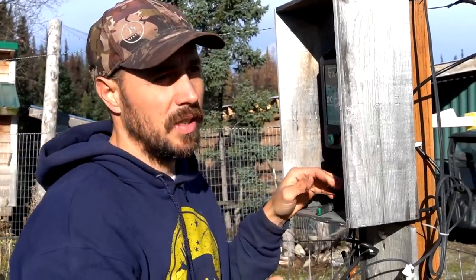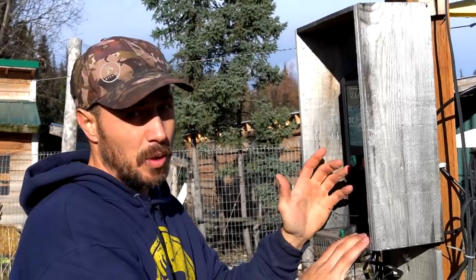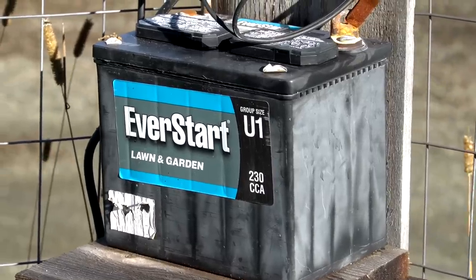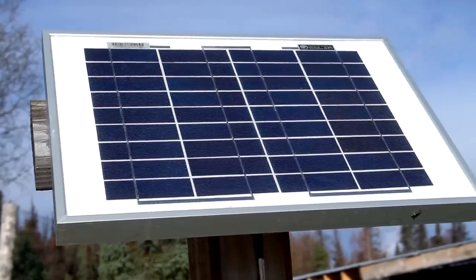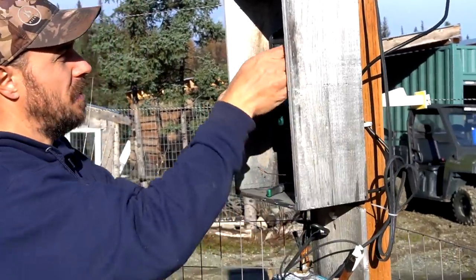Also getting our solar powered fence charger taken down. And this thing has been great. We've had it for 4 years. We use a little tiny lawnmower battery. This is 4 years old and it works awesome. We have this little tiny 10 watt solar panel and a lot of this, we use the plastic or poly electrical wire. So we're taking her down for the year.